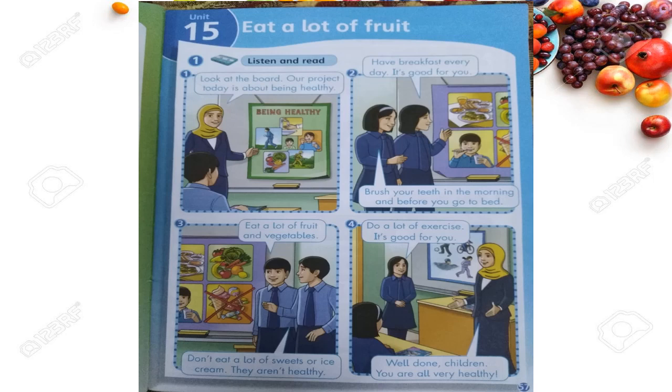Brush your teeth in the morning and before you go to bed. Picture number three. Eat a lot of fruit and vegetables. Don't eat a lot of sweets or ice cream. They aren't healthy. Picture number four. Do a lot of exercise. It's good for you. Well done, children. You are very healthy.